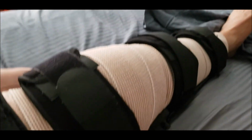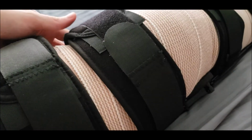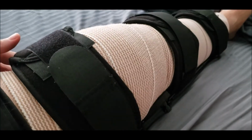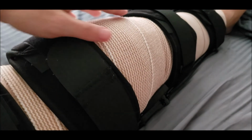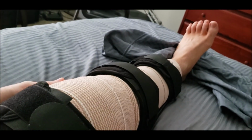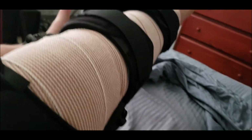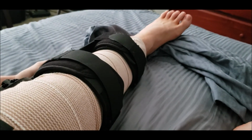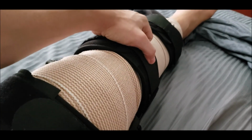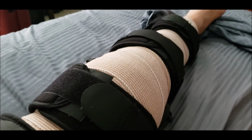So we've got that, and then again, quad contractions. And you can see that's me contracting my quad a little bit right now. It does hurt over here when I do that. I am not strong enough to lift my leg up yet without assisting with my hand. I am trying to slowly engage my quad more as I do that, so I don't have to use my arm as much. It's going to take some time. But there we are. Exercise for day 3.